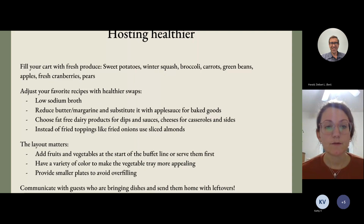And then adjusting some of your recipes with healthier swaps is another great way. Using low sodium broth instead of your typical chicken broth, and things like that. And then reducing your butter and margarine and substituting applesauce in your baked goods is a great way to reduce the fat, though sometimes it's a half and half substitution. It's also a great way to add more fiber. And if you use no sugar added applesauce, it's a great way to reduce the sugar in the meal as well.